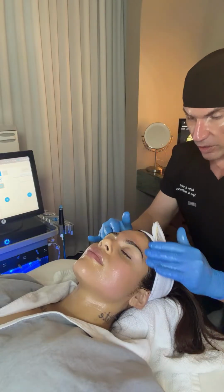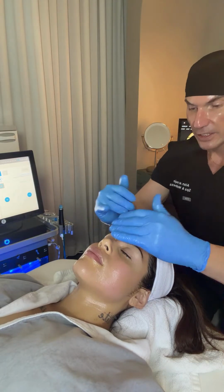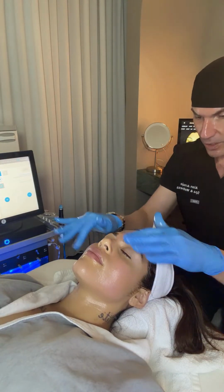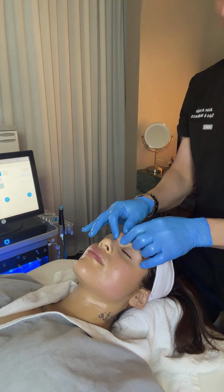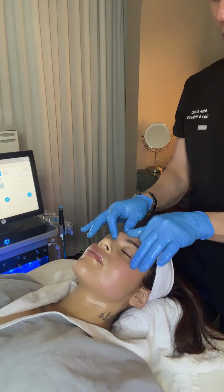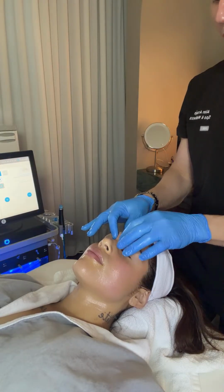And this area here is called the glabella. What I do here is we soften up. And for the cheeks, it is important that we do this here nicely.